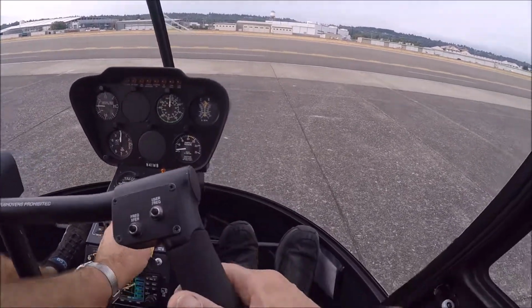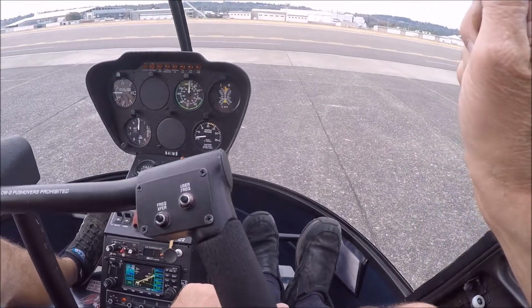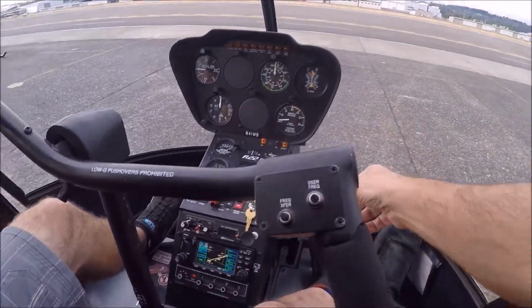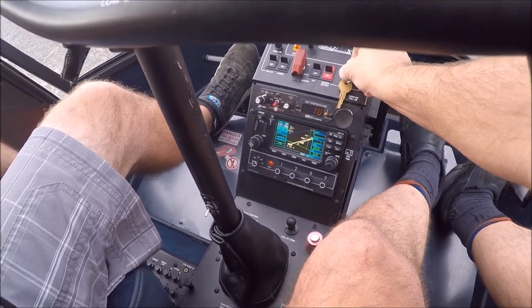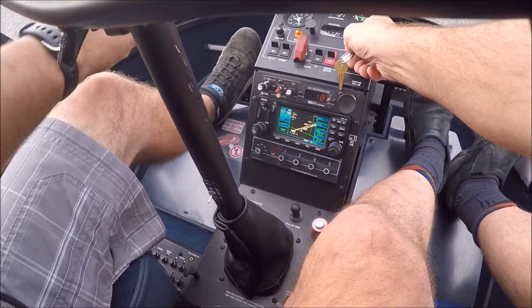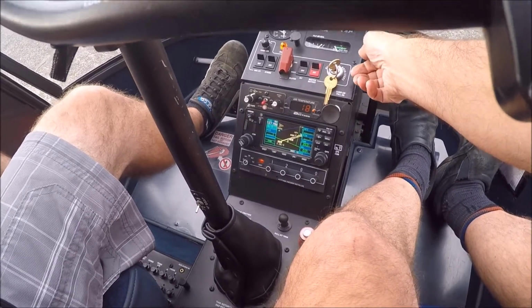Alright, you are good there. Go ahead and check. Nope. Left hand on the throttle. Right hand there. There you go. Don't leave it that long. Come back. It's 2 seconds max.